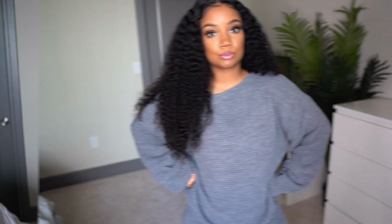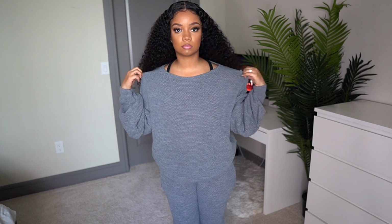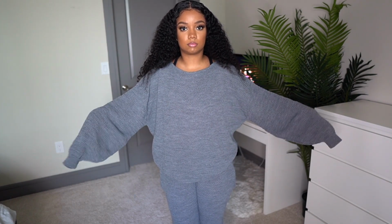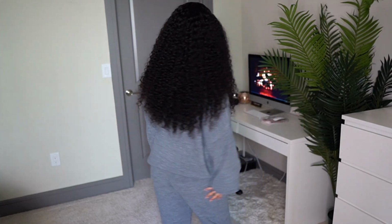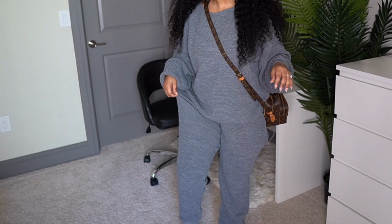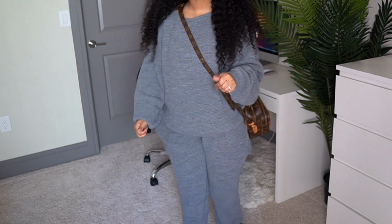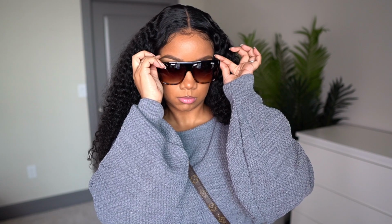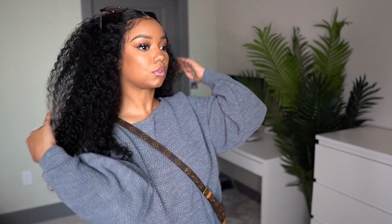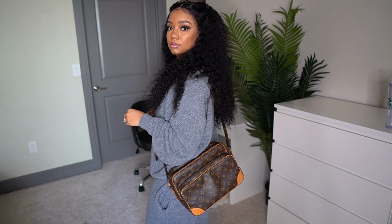All right, so next is this little set. It is very loose, but super, super comfortable, you guys. You will need to wear something underneath it, so it's gonna be great for going into the springtime because it's not heavy material. I love matching sets like this because I don't have to think about it, so definitely mom approved. For sure comfortable. Oh, and you are most likely able to size down in this outfit.